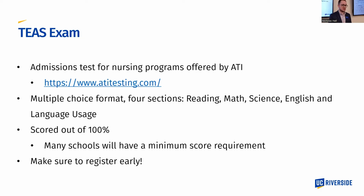And then the TEAS exam. I mentioned that earlier in the presentation. The TEAS exam is the most used admissions test when we're talking about nursing programs. You can find information on atitesting.com. ATI is the company that administers the TEAS exam. It's a multiple choice format exam. It has a reading section, math, science, and then an English and language usage section. The science section is basically going over a lot of what you're covering in those science prerequisites. So chemistry, anatomy, physiology, microbiology, a lot of that is what's actually on the test.